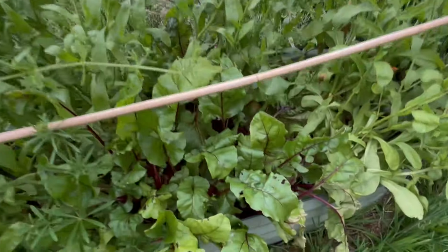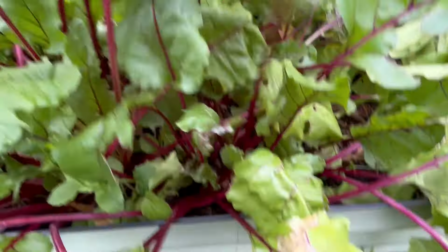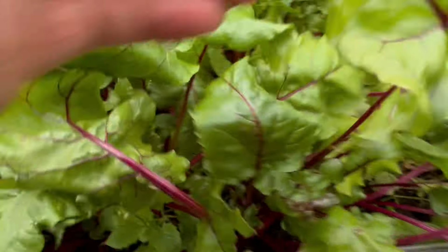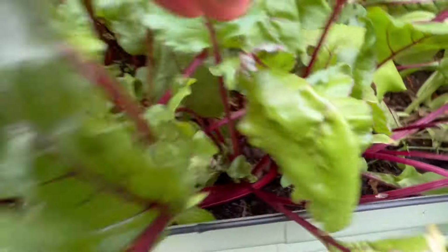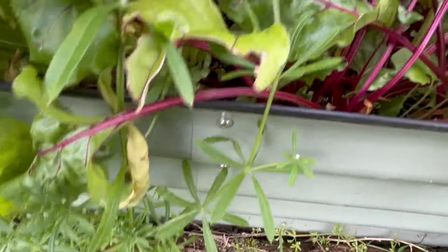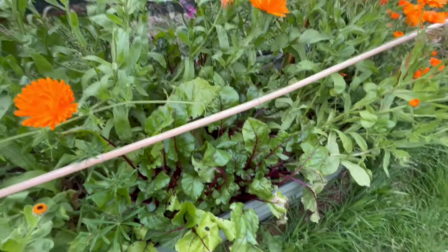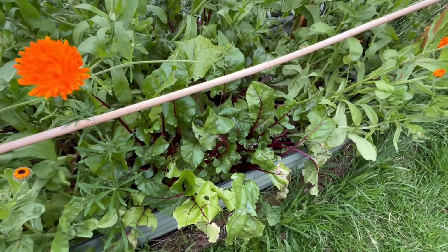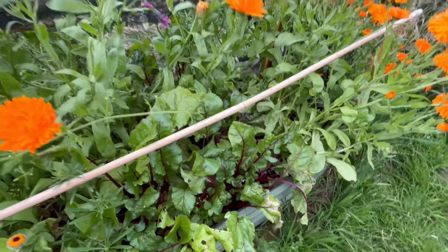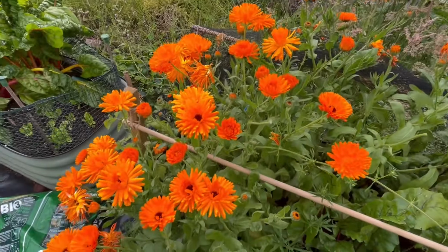We do have some beetroot. I don't know whether it's sort of little, maybe 3 beetroot together or 4. You can see some in there, still a bit teeny. But hopefully we'll get a crop from that. I'll pull some out soon actually, baby beets, and then I will let the others grow a bit. But yeah, the calendula, very bright and amazing colours.